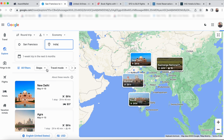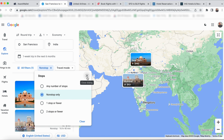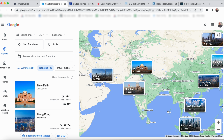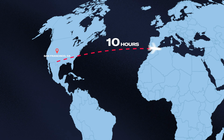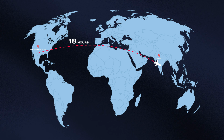But what I really like here is, hey, let's say I wanna make this as convenient as possible. Where are the non-stop flights that I can go from San Francisco to India? Very quickly, you see our 3 results. You have Bangalore, Mumbai, and Delhi. All these operated by Air India, blocking in anywhere from 17 hours to 18 hours one way. Ladies and gentlemen, that's gonna be a long flight. So the best thing you can do to make it comfortable is think about how little money you spent to get there by using Bilt points.